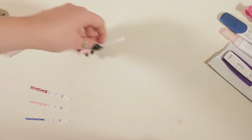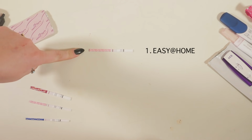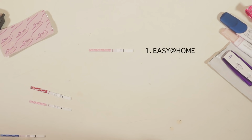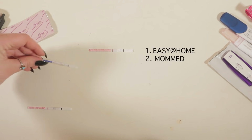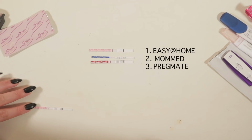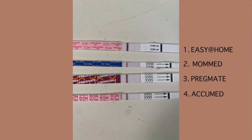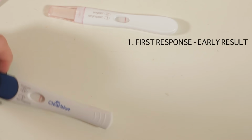Okay, so let's regroup. Out of the cheap strip tests, the Easy at Home is definitely the darkest. Then I would say it's tough. It's between the Pregmate and the Mom Med. I think Mom Med. So I would say Mom Med is the next darkest, and then Pregmate, and then Accumed. Let's see if I can get a close-up picture comparing the lines to insert. Those are those. And then by far, First Response is number 1.